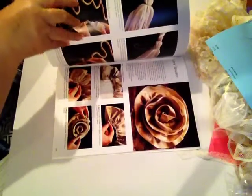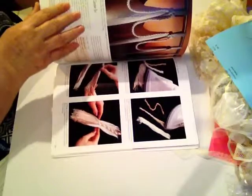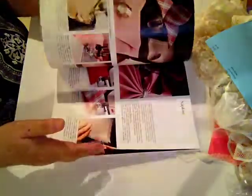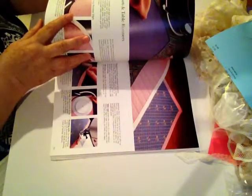And the tassels, they're different than what I've seen and made for junk journals, but I think this will come in very handy. And again, the colors, the pictures, I'll be able to make some good pockets, tucks, you name it, covers because of the colors. Look, appliques. It shows you how to make different appliques, how to sew runners and placemats. Yeah, placemats and table runners. And I think, I love the colors.